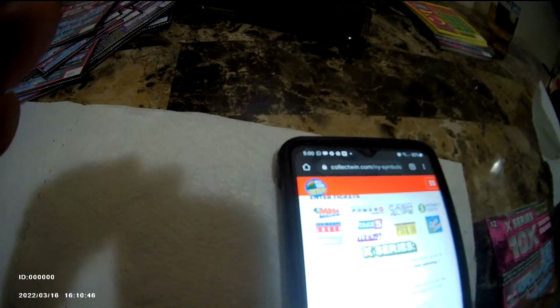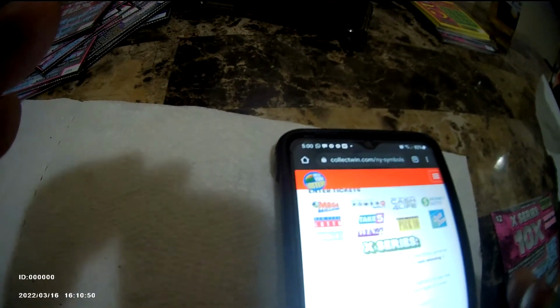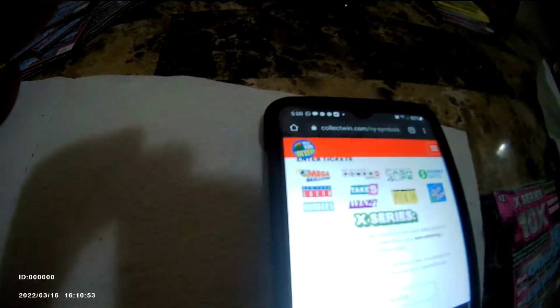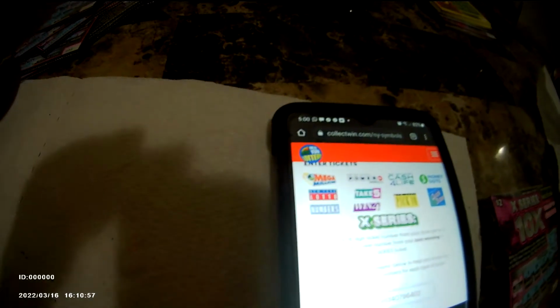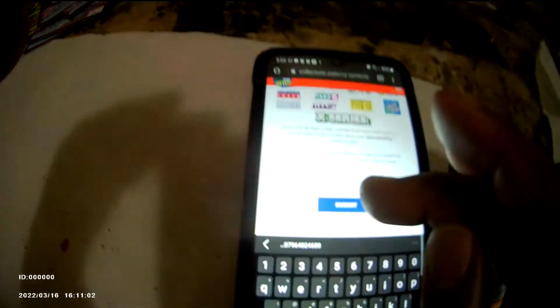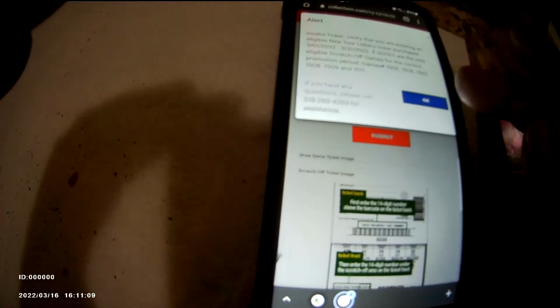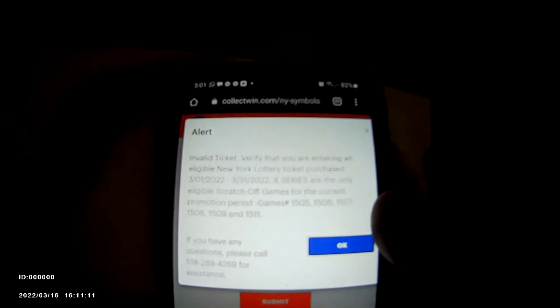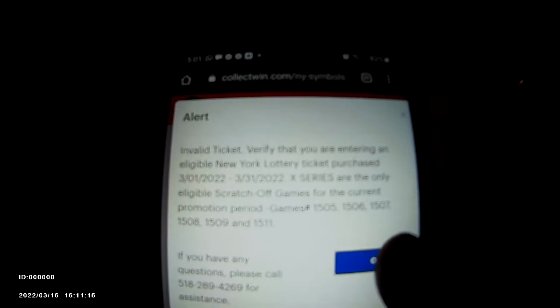So I'm gonna put that 1340. I'm not afraid to call it out, because once you put it in, somebody else can put it in. 1340 796 402 4680, and then you hit submit, right? Once you hit submit, if the number is incorrect, it gives you an alert. This is the alert it gives you if you put the wrong number in. So I'm glad it gave me that alert to show you guys.